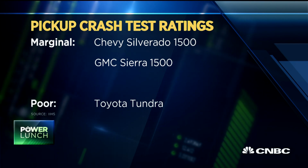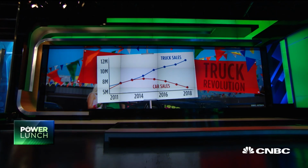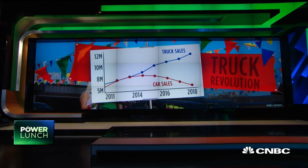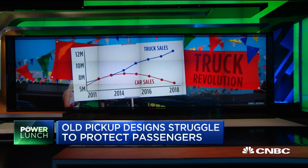By the way, we reached out to Toyota. Toyota says it's going to study these test results, incorporate whatever lessons it can learn into improving the Tundra in the future. And guys, this chart says it all. This is why this test is so important.